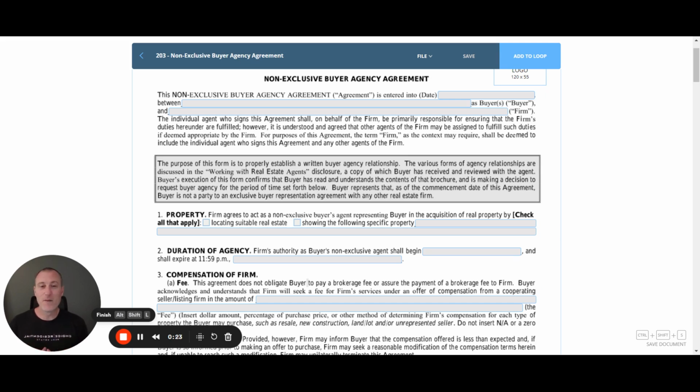Now, this may be a form that many of you are not very familiar with, as you may have gone your entire real estate career without ever using it and probably without ever actually reading or looking at it. So, I want to touch on a few important points here as we look at how to utilize this form.